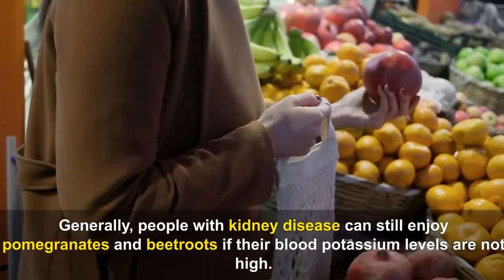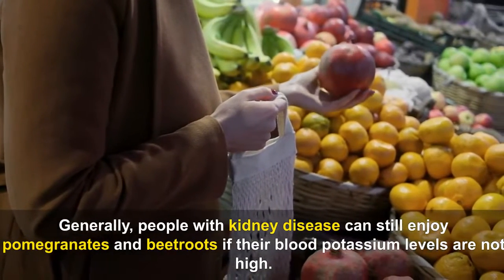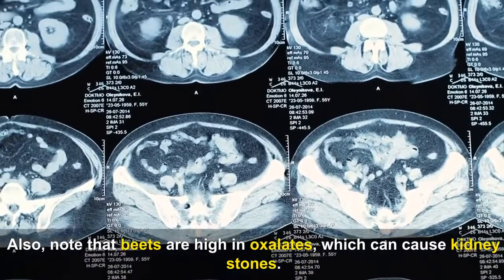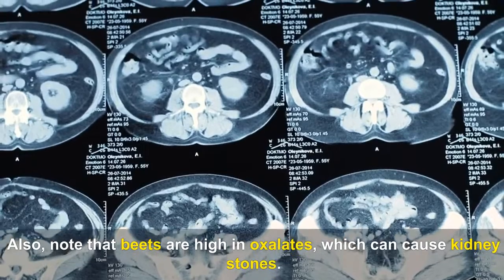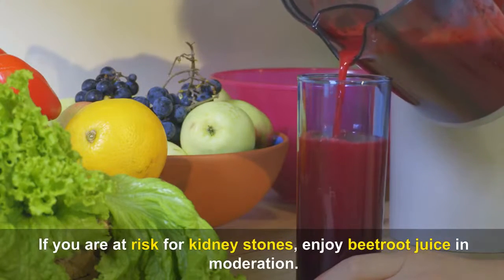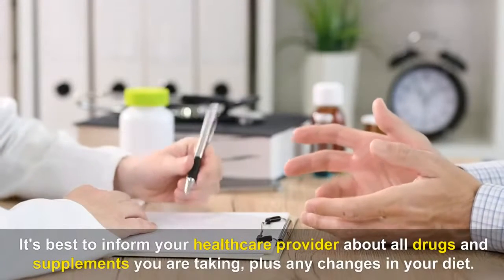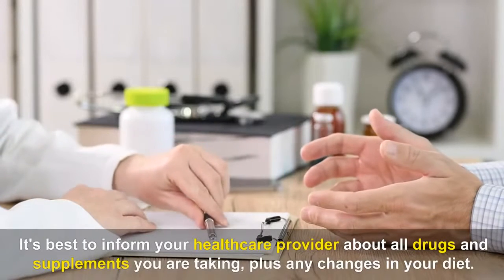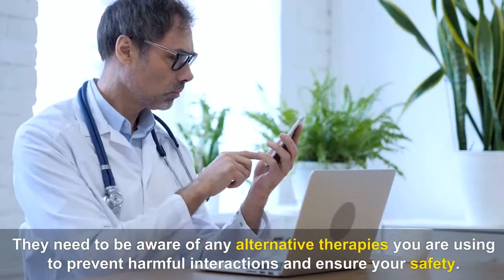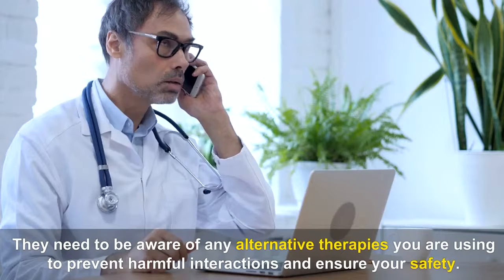Generally, people with kidney disease can still enjoy pomegranates and beetroots if their blood potassium levels are not high. Also, note that beets are high in oxalates, which can cause kidney stones. If you are at risk for kidney stones, enjoy beetroot juice in moderation. It's best to inform your healthcare provider about all drugs and supplements you are taking, plus any changes in your diet. They need to be aware of any alternative therapies you are using to prevent harmful interactions and ensure your safety.